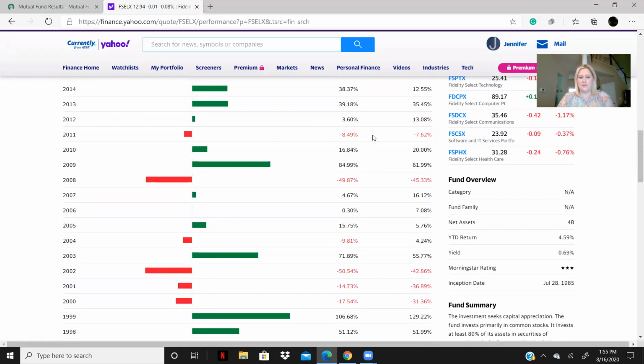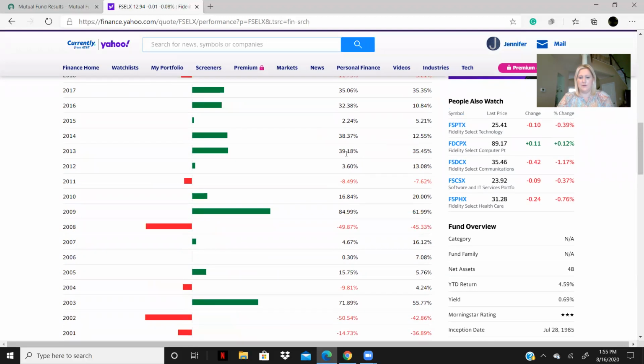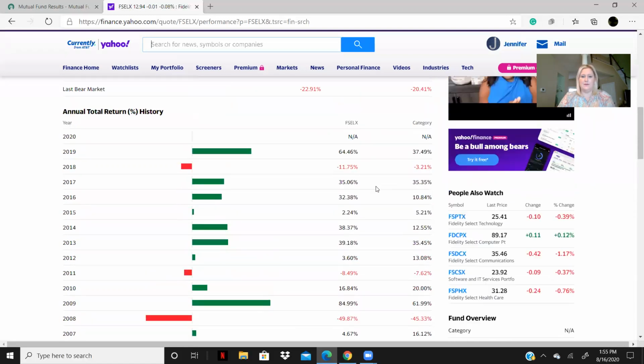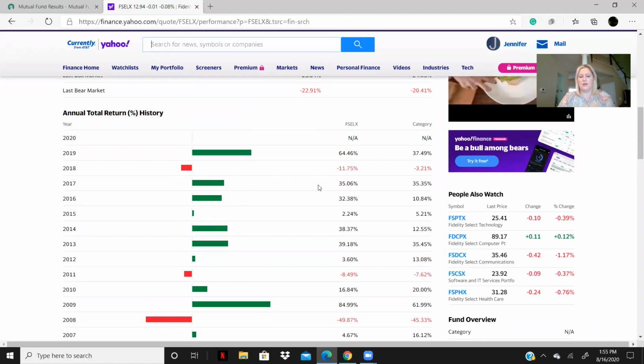In 2011, it was down 8%, but then look, 39, 38, 32, 35. So this one is, as you can see, a more volatile stock. But as long as you're buying when it's going down, you'll do great. And that's also, like I said, what we're going to cover in the classes.